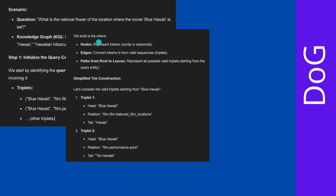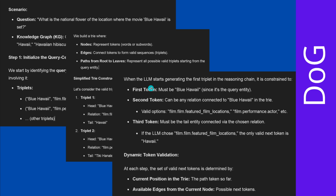Then the authors, if you go according to MIT in Hong Kong, we build now a trie, a specific tree structure. Nodes represent the tokens, the words or the subwords, the edges connect the tokens to form a valid sequence, so our triplets, and the path from the root to the leaves represent all possible valid triplets starting from the query entity. And then we build head and relation and the tail element of our triplet. Yes, you get the idea. And then when the LLM starts generating the first triplet in the reasoning chain now, it is constrained to, and now this is important, so the first token must be Blue Hawaii, since it's the query entity. This is where we start.